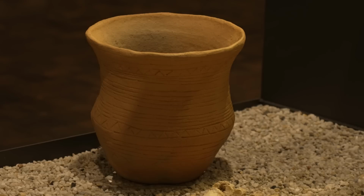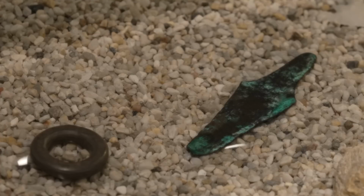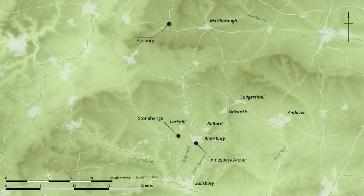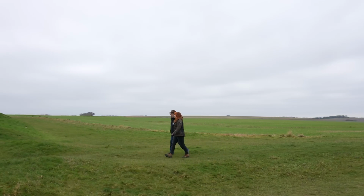The Amesbury Archer and his grave goods provide archaeologists with a scintillating insight into one individual's impact on a community. But as I head some 23 miles north to the other half of the World Heritage Site at Avebury, Phil has promised me an even more tangible look at prehistoric communities and their burial practices.